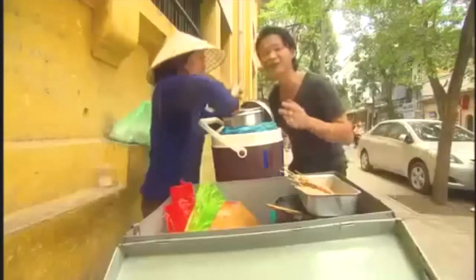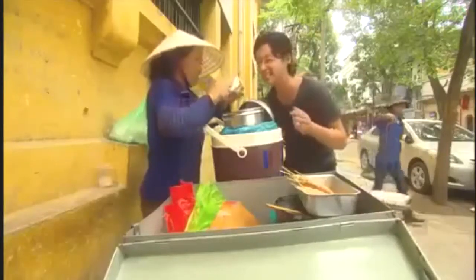Now one of these cups is 2,000 dong, so that's like 10 cents. What a treat. Wow. Actually really, really good and quite refreshing. Delicious.